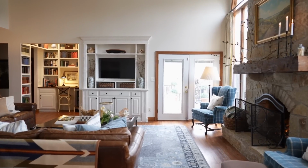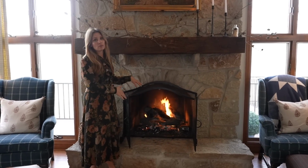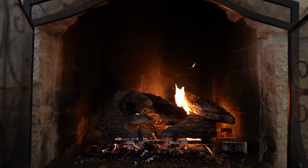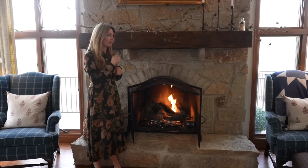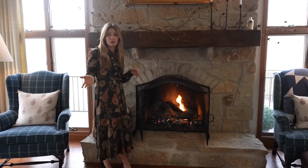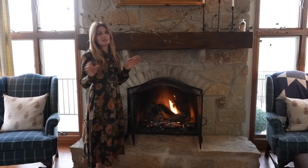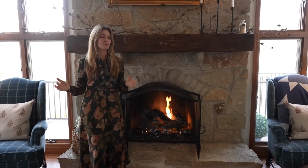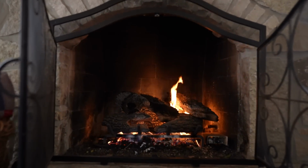So this is a gas fireplace. We have a real fireplace downstairs. We considered turning this over to real, but we like not having to take care of it and constantly shovel it out when we have a lot of friends over, and I like just not having to feed it. So we have gas up here, but downstairs is where we relax with the children and watch a movie, and we'll have a real fireplace down there.